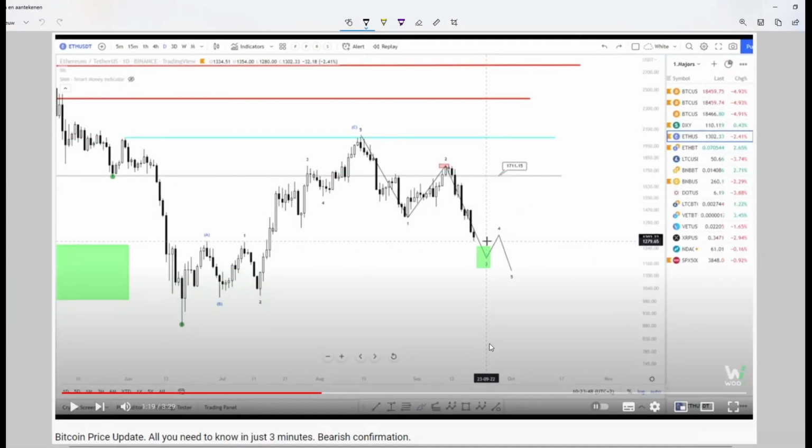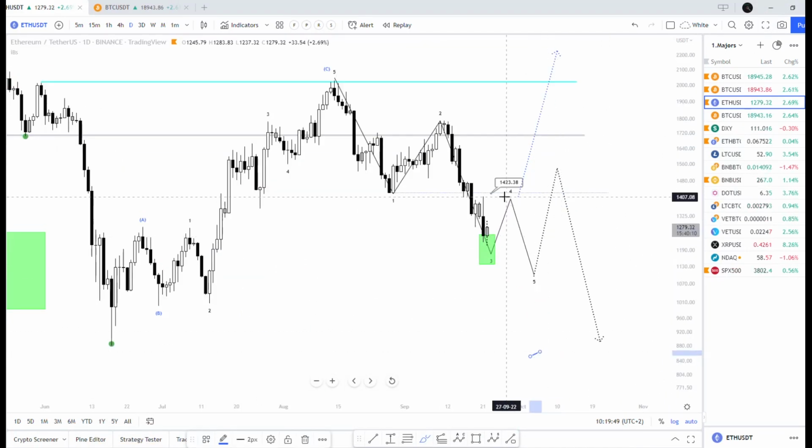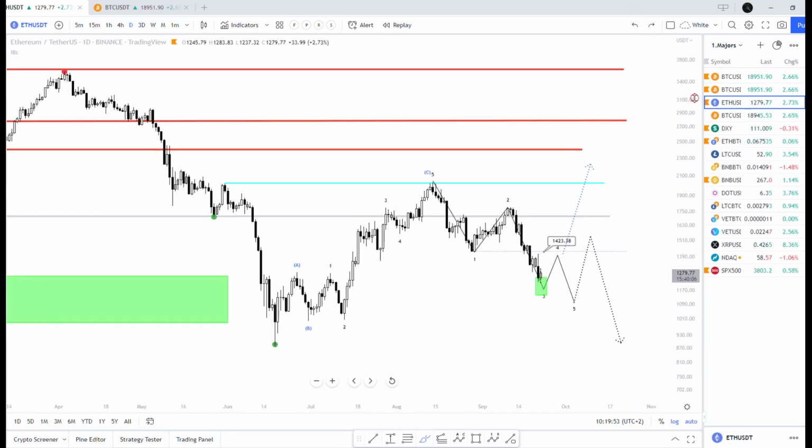Showing you here, this is my update on Monday morning, where I showed you that Ether had one more leg down to reach that green box, which was also my reason to believe that Bitcoin would make one more low. If we are now at that green box, are we bouncing from here?